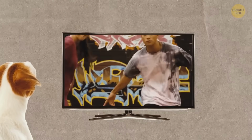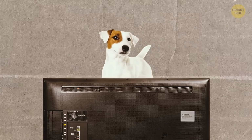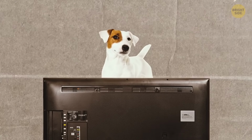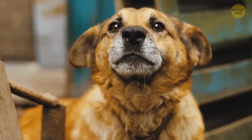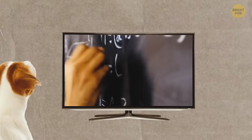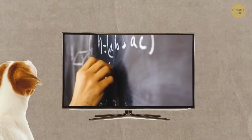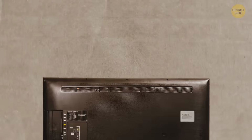As for the content itself, dogs react to the same stuff that would attract their attention in real life. It can be squeaking toys, commands, and other dogs barking, growling, yipping, and whatnot. If the TV screen isn't showing anything related to dogs, though, your pet will probably remain completely uninterested.